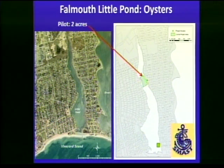But what we have is that we had a pilot project area in Little Pond, about 2 acres, shown in the right-hand graph by the green outlined box, shaded box. There's an emergency area that we could take if anything went wrong. We could remove the spat and move them down to that green area down there if something happened, a spill or whatever, to save the investment, and then we could move them back.